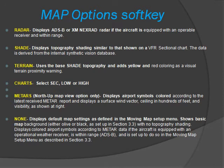I'm not going to read all this to you. You can just take the time here and pause this and look at everything. But basically what I'm talking about here are the 6 different functions on the map options soft key: radar, shade, terrain, charts, METARs, and none. And you can read what these all do, and we'll talk about them individually here for the next 5 or 6 slides.